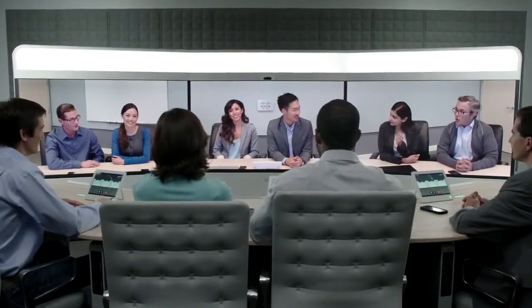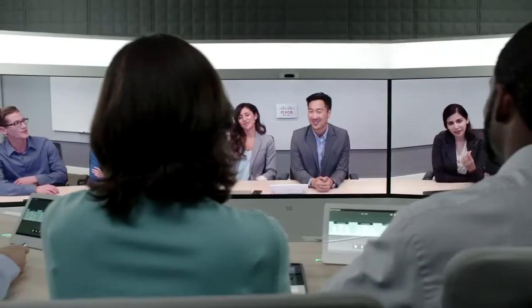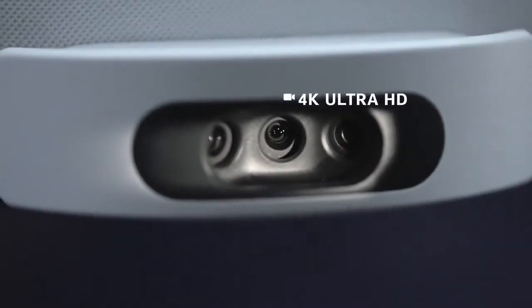Meetings are never going to be the same. Executives, move over. Every team is going to want this. The IX5000 is effortless to use. Sit down, stand up, the 4K cameras won't miss it.